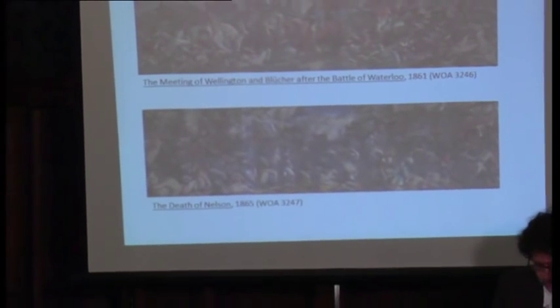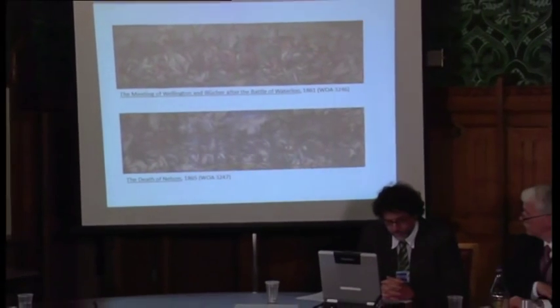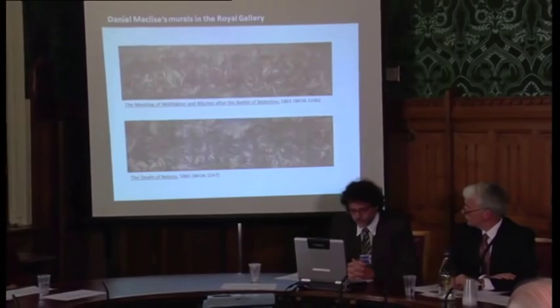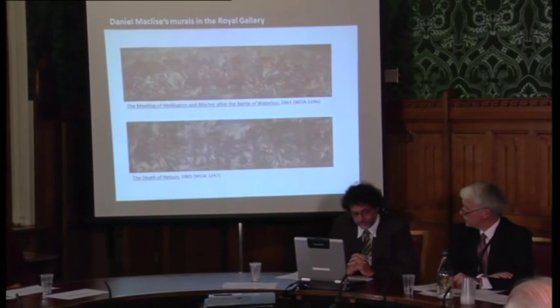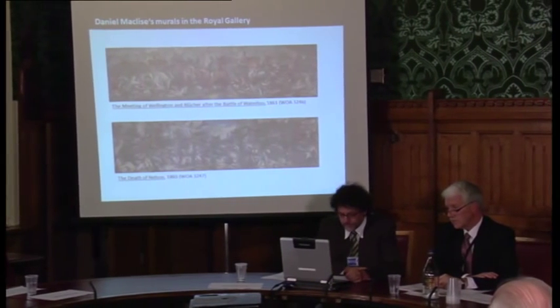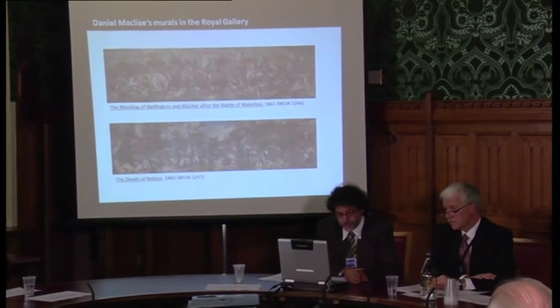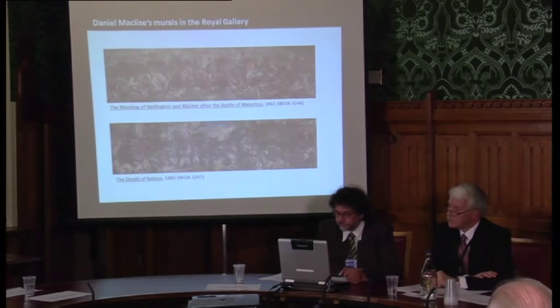Here I show you the two monumental murals in the Royal Gallery, the meeting of Wellington and Blücher after the Battle of Waterloo, completed in 1861, and the death of Nelson at Trafalgar, completed in 1865. In 1841, following the appointment of a select committee to promote the fine arts of Britain in connection with the rebuilding of the Houses of Parliament, the Fine Arts Commission is appointed to direct the commission and production of works at Westminster.